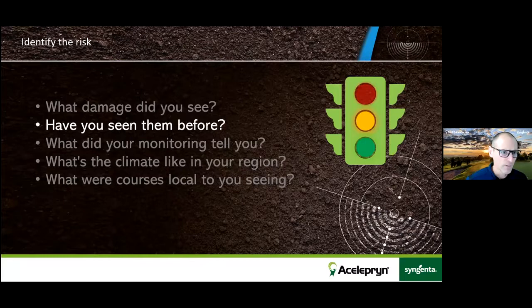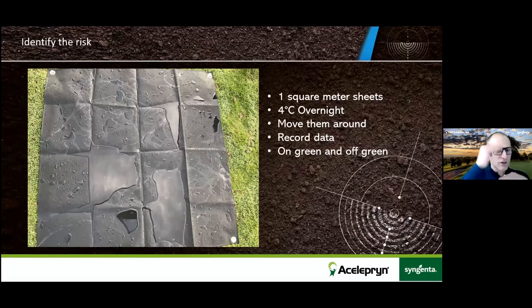Ask yourself, have you seen them before? If you've not seen leather jackets, do not panic. They tend to go back to similar sites. What did your monitoring tell you? Now, I'm going to touch on this now. Monitoring is a really good way of measuring what leather jackets are in that soil.